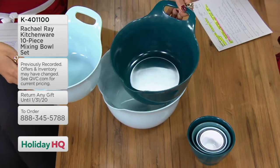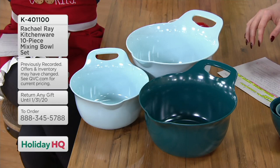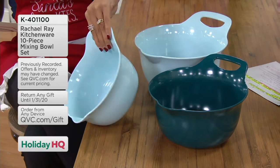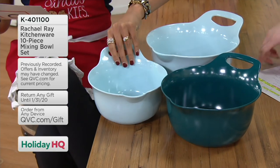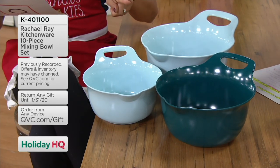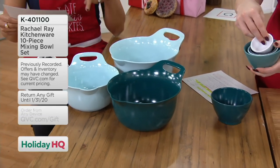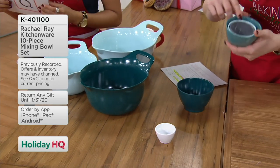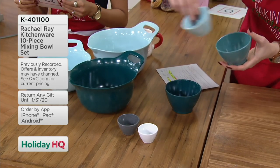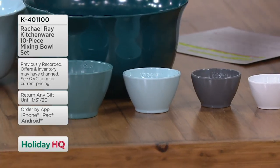This is a 10-piece mixing bowl set. Talk about the Mary Poppins of cookware, like the Mary Poppins carpet bag. I reference it all the time. I'm going to pull out a big old lamp next. We have so many things here. You have a 2-quart mixing bowl, a 3-quart, a 4-quart. Then we go into these little guys, our measuring cups. We have quarter cup, third cup, this here is a half cup, then we have the 1 cup. And wait, there's more: 2 cups.